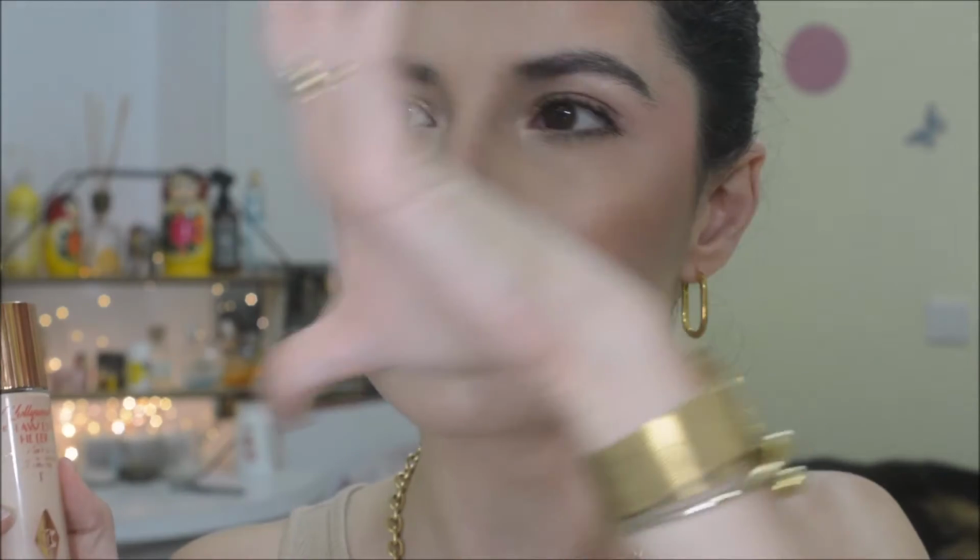I wanted it to be something that I can slather all over my face and for it to just kind of filter, because it's called the Hollywood Flawless Filter. I wanted it to give my face like this blurring filter. It doesn't give my face a blurring filter, and in fact it makes my foundation settle into my fine lines.